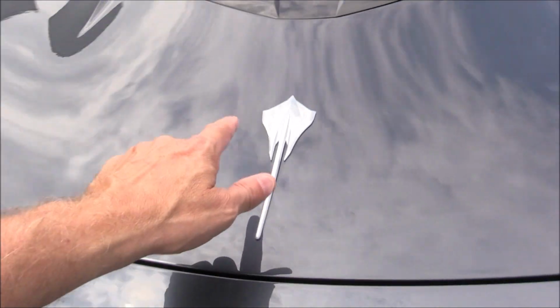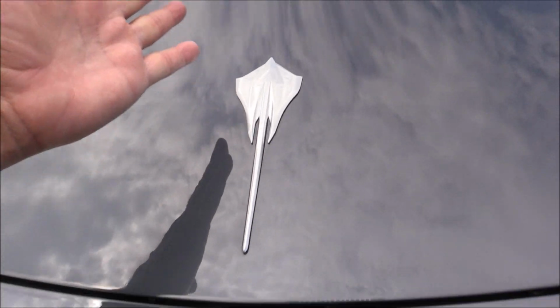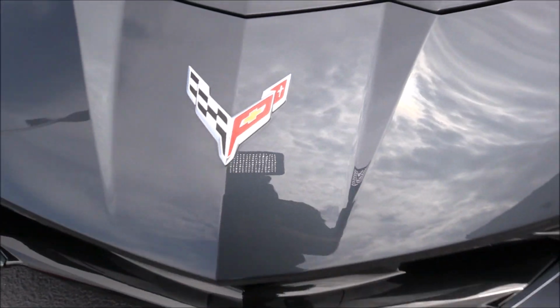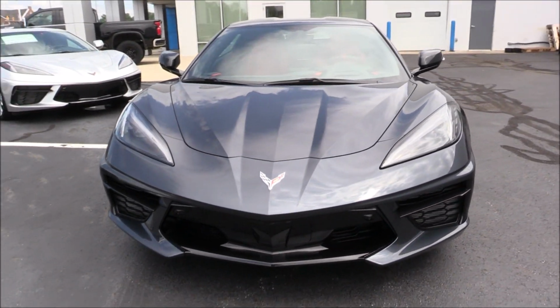And oh yes, she does have the performance exhaust. And I forgot to mention this too, she did upgrade. You have to upgrade to these emblems that are chromish. They say chrome, the script, the Stingray emblem, and the Corvette emblem in the front, as those are carbon flash standard on the car. So I think that pretty much covers her spec.